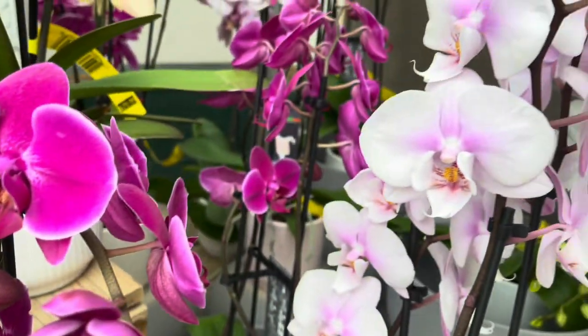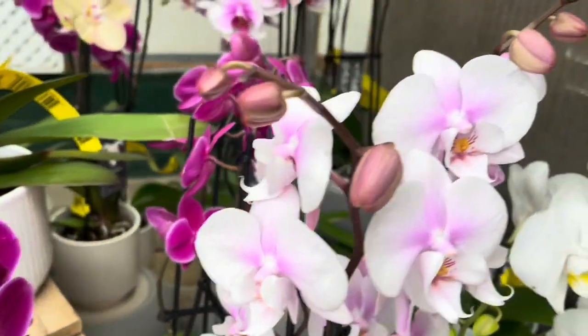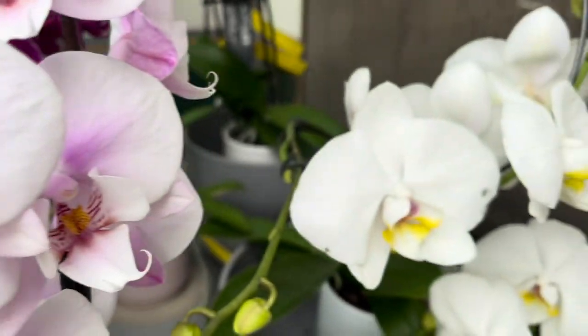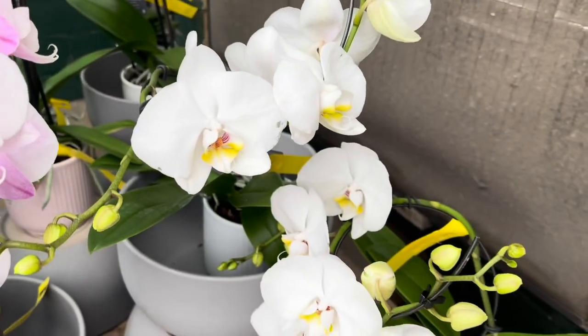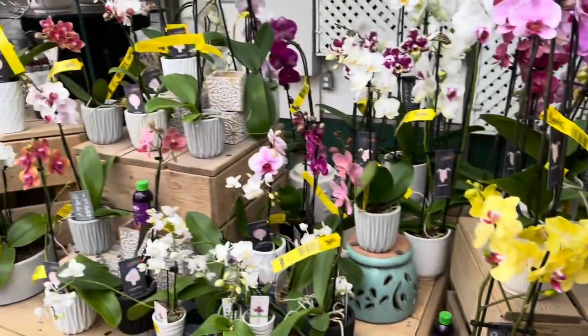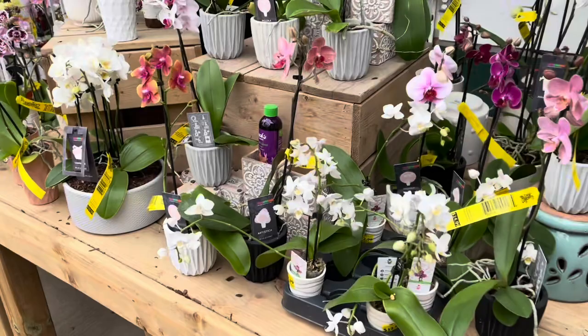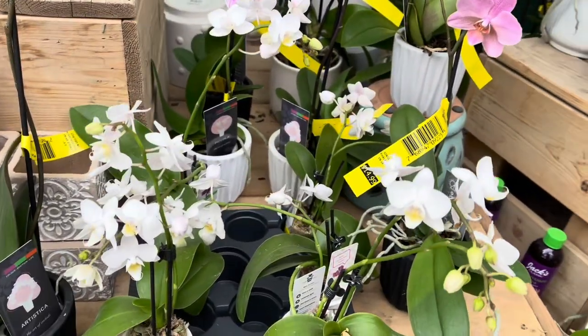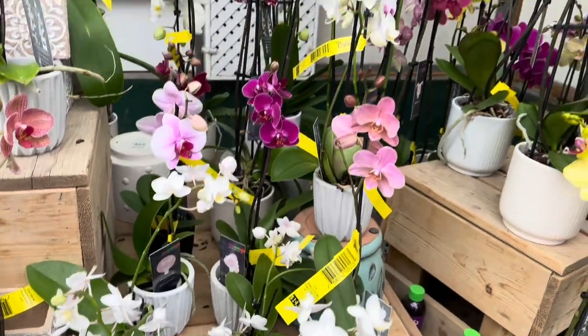I love that most of these had decorative pots, but if you prefer more of a traditional look, you can go with the orchid pots, which have a lot of holes and provide for a lot of air movement around the roots. I like to do that with my orchids when I get them. I take them home, repot them into bark, and put them into one of those holey orchid pots.